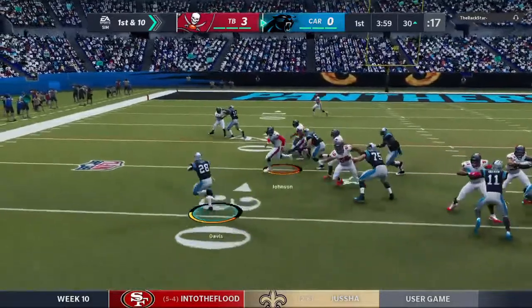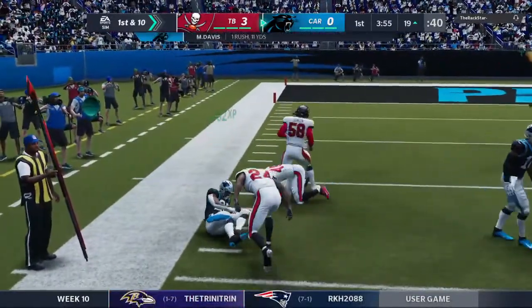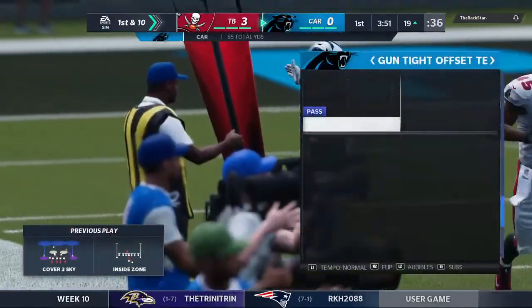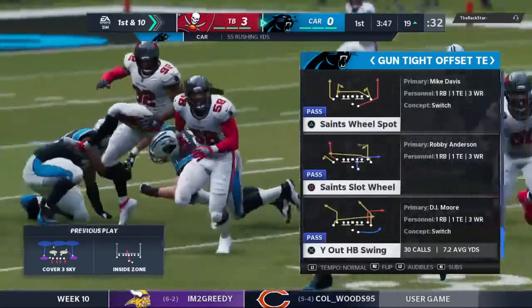First carry for Mike Davis, the former Seahawk. And inside the 20 before he's brought down. 11 more on that one and another first down. So back-to-back big runs, picking apart this defense on the opening drive.